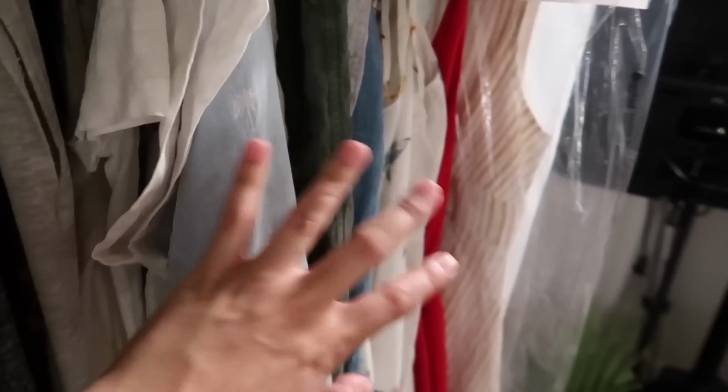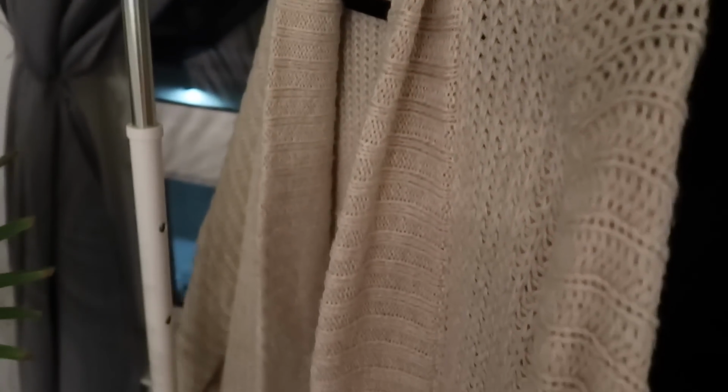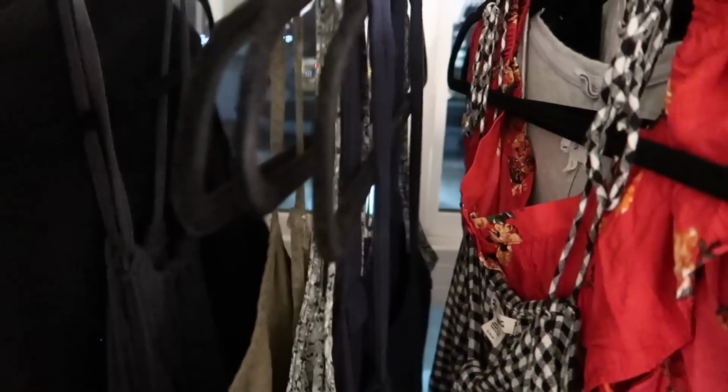Then I have my oversized black blazer that I got for fall that I think I can still pair with a lot of different things. And I have my vest and this knit, and then I have a denim jacket, and I still have my leather jacket in my closet.